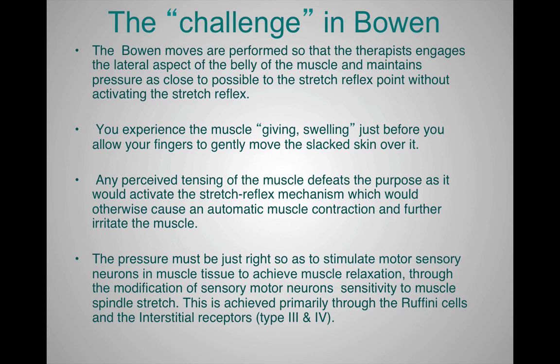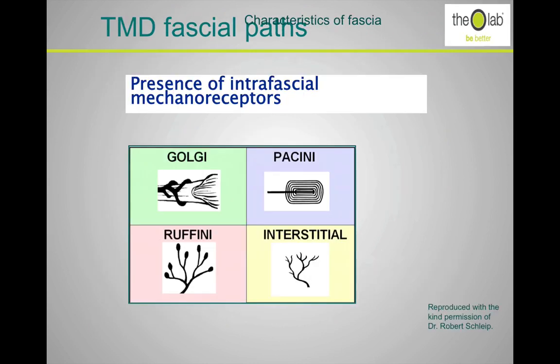The pressure must be just right so as to stimulate motor sensory neurons in muscle tissues to achieve muscle relaxation through the modification of sensory motor neurons sensitivity to muscle spindle stretch. This is achieved primarily through the Ruffini cells and the interstitial receptors, especially type 3 and 4. So just to go quickly through some of these slides, there's 4 types of mechanoreceptors, intrafascial mechanoreceptors: the Golgi, Pacini, Ruffini, and interstitial.